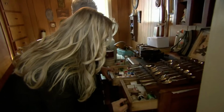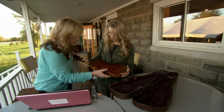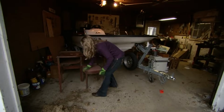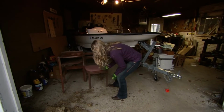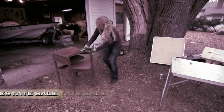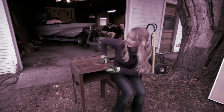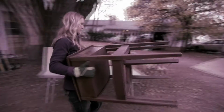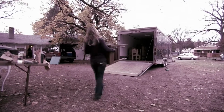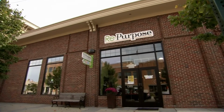I like it. Cari is constantly on the lookout for new treasures at her estate sales, flea markets, and salvage yards. This old-fashioned telephone table was one of her recent finds. I can't believe somebody didn't find this piece. Look how cute it is. It's a little telephone table. You set it up, you sit down, and you yak. Cari adopts these discarded items and transforms them into gems that find their way into her store.